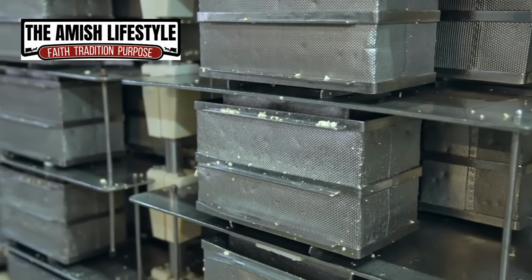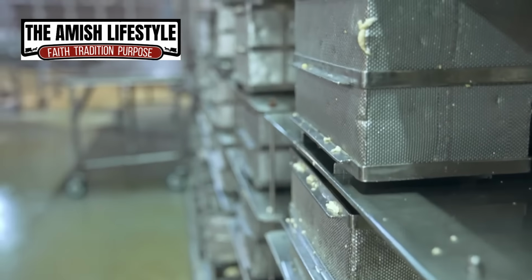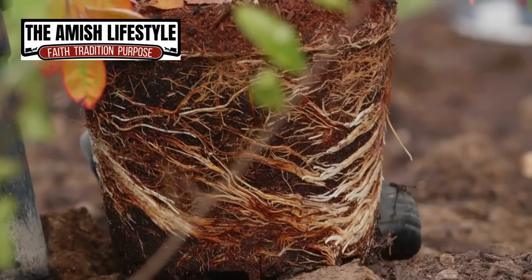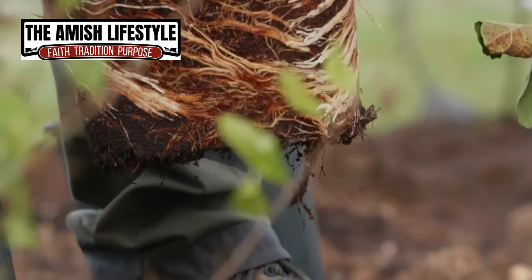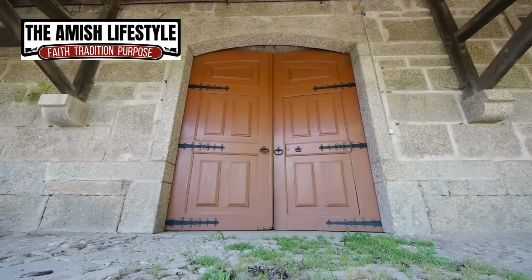Some Amish families even store dairy products like butter and cheese in separate compartments. Others keep extra blankets and candles in there for winter. And here's the kicker. You don't need any special tools or skills to build one. With a little planning, anyone can do it.